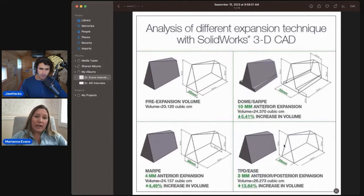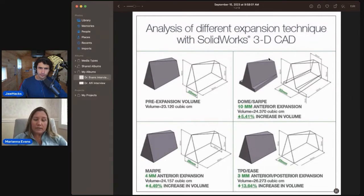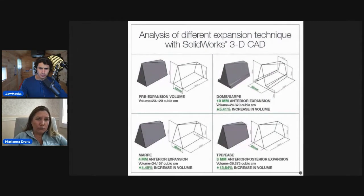This is just a diagram. This has not been done on real patients to really confirm this diagram. It's not clinically based. It's a great diagram. It basically shows the change in the volume inside the nose with different types of expansion. And I think, geometrically, it's beautiful.